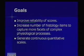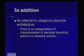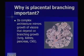which is what was recommended by the Society for Pediatric Pathology, to generate continuous quantitative scales, because the disease processes that we're dealing with before birth that are associated with poor outcome are actually physiological continuous variables. And under the microscope, nobody has even tried to categorize placental architecture.